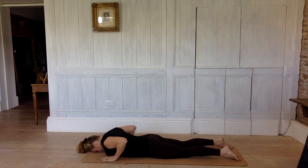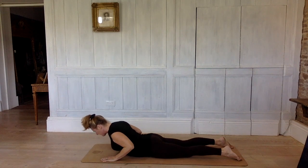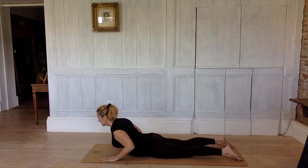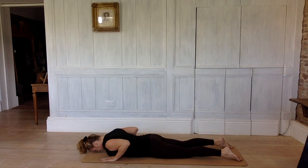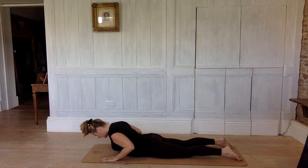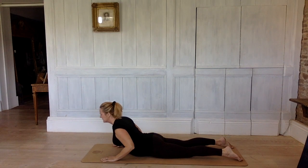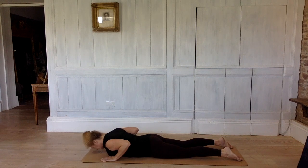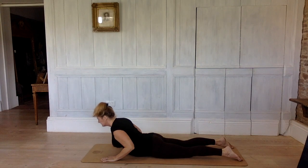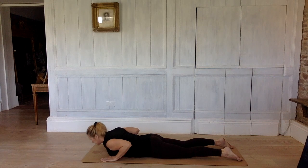Then bring your hands underneath your shoulders. Shoulders away from your ears. Elbows in. Inhale, come into a back bend, into cobra. Keep your neck relaxed and soft. Exhale, come back down. Inhale, unfurl, coming into a back bend. Exhale, come back down. And again, coming up. Exhaling to come back down.